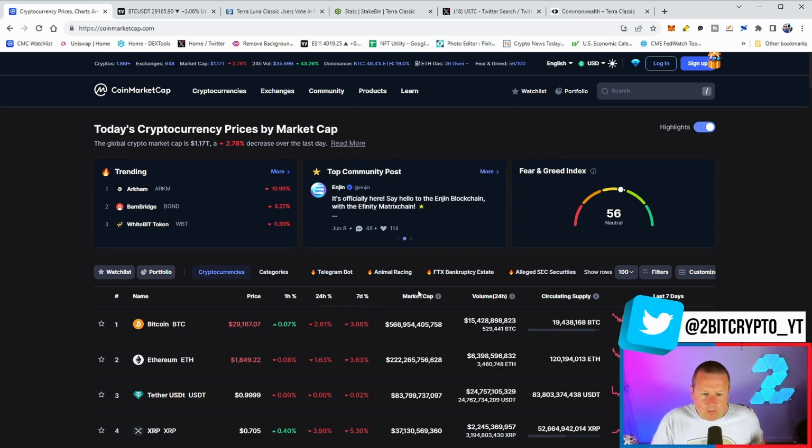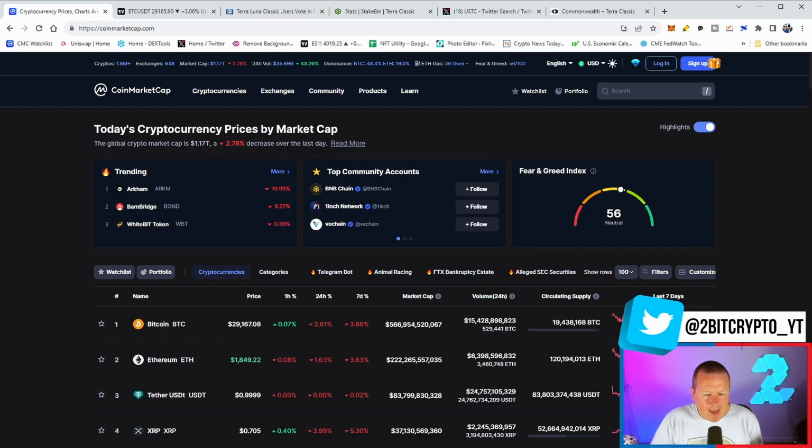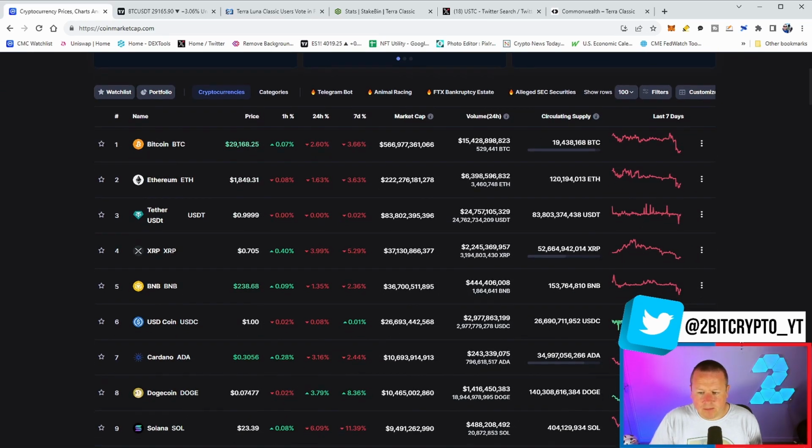But we see 29,167, market down about 1.17 trillion, down about 2.78%. And Luna Classic is no exception. We even see XRP down to 70 cents as well as a number of other coins.